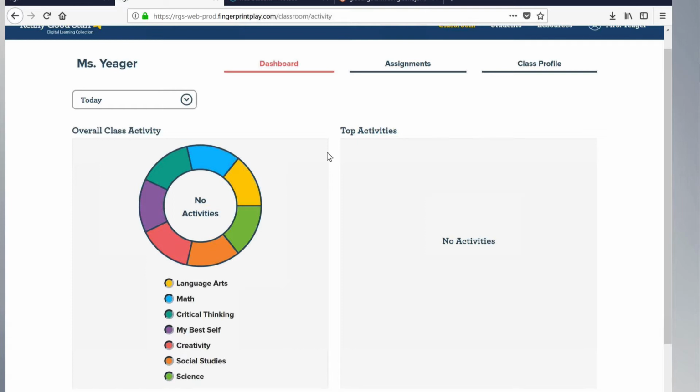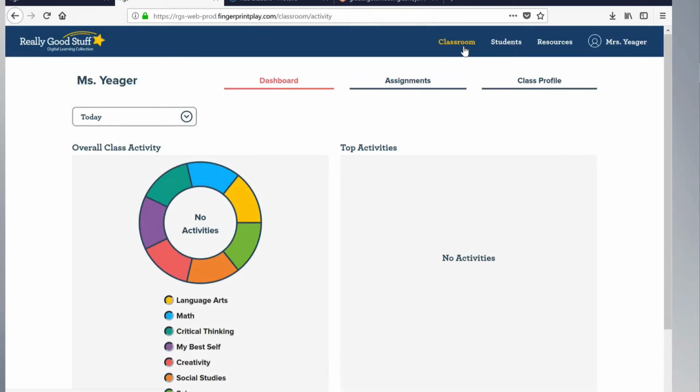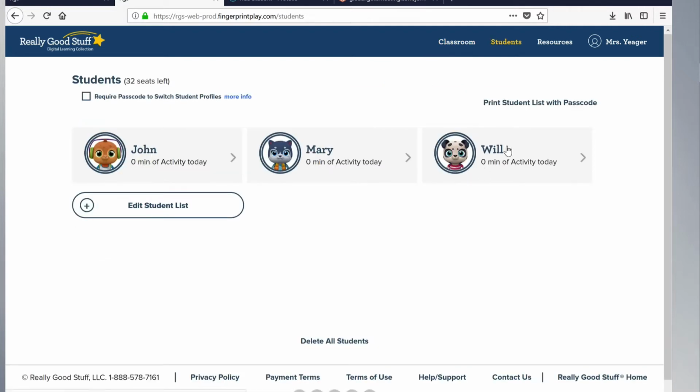From here, you can go into students. You can edit your student list. The Really Good Stuff Digital Learning Collection allows up to 35 students to use it at any one time. You can print the student list if you have a passcode.